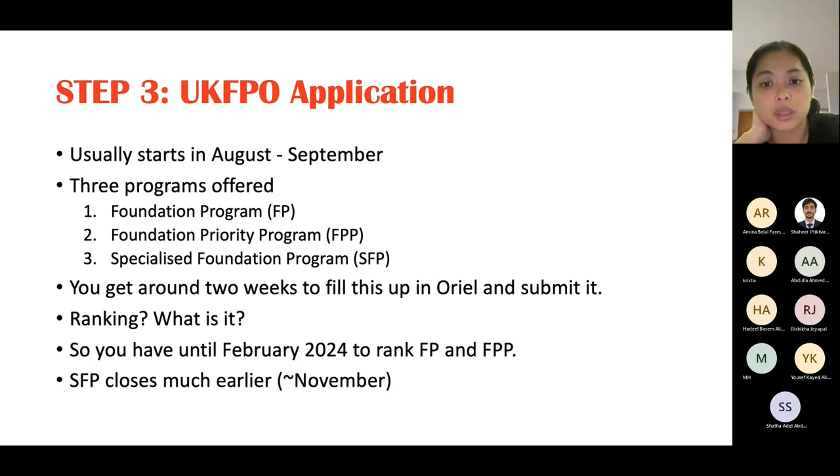You will get around 2 weeks to fill this in on Oreo, again the portal, and then you have to submit it. In the form, you will have something called a ranking, where you can rank where you want to go in the UK. The system is very odd: you must submit your application around 2 weeks from the opening date, but you can always change your ranking up until February 2024. For the specialized program, it's much earlier, but that's a good thing because you have time to research where you want to go. You can submit your application and change your ranking at a much later date.